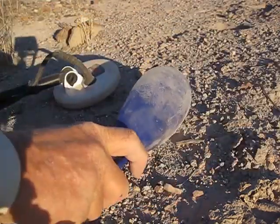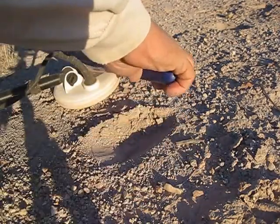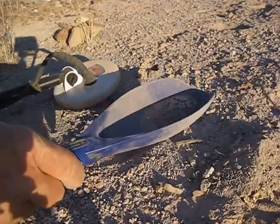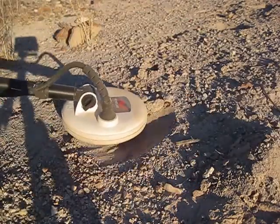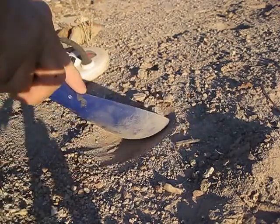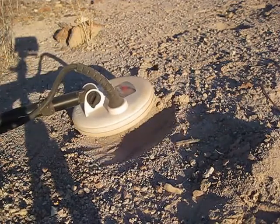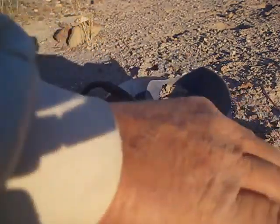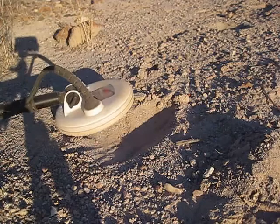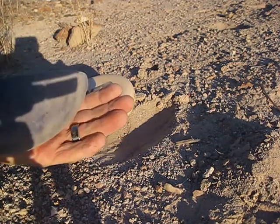This one sounds pretty darn shallow. I don't want to pick up too much dirt because if you do, you can cover up your target in the dirt and it'll take you all day to find it. Still down in there a little bit. Okay, it appears I got it in the scoop. Yep. Okie dokie, here we go.